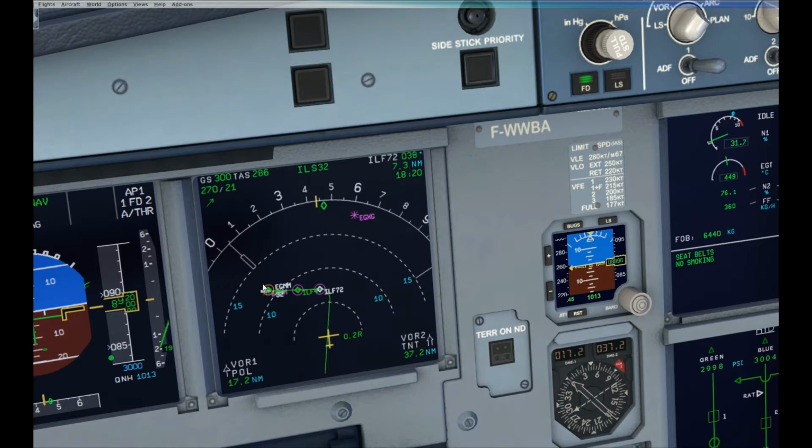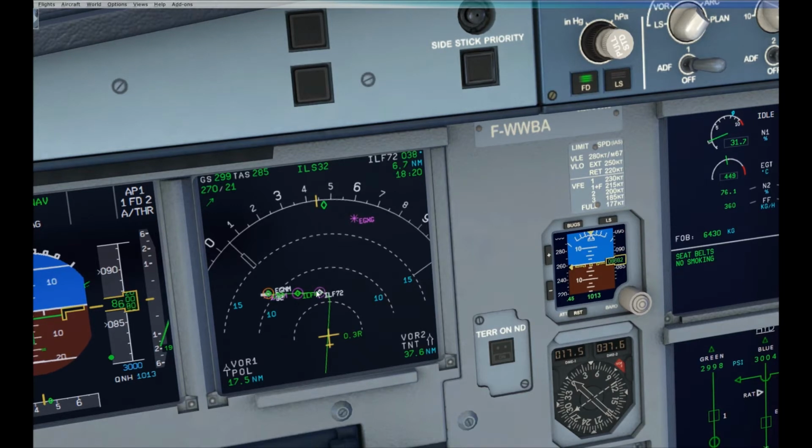Now looking at my final approach, here is ILF 72 where I'm aiming to be at 3,000 feet. I then need to be descending to the runway.